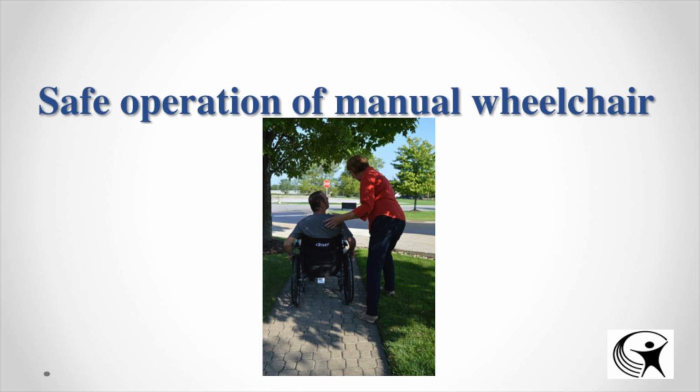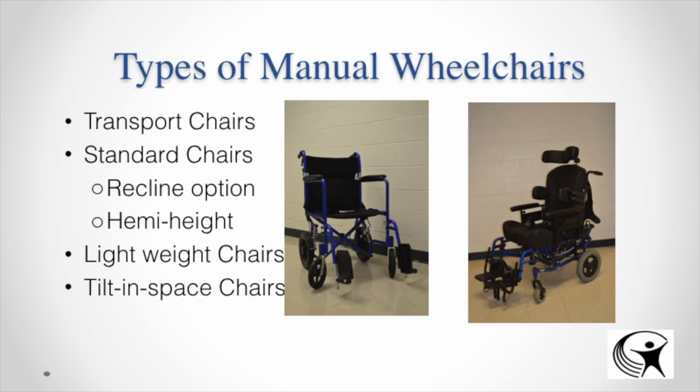So let's start with manual wheelchairs. Different types. That's a transport chair. Those are primarily for people who could still walk, but maybe distances are an issue. You can easily fold those up, throw them in your trunk, and take them to doctor's appointments. Those typically are cheaper. You can get them at Drug Mart. Insurance would cover something like that, but I usually don't bill insurance for that type of wheelchair just because it's affordable.